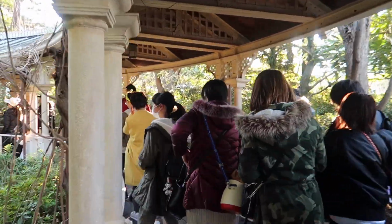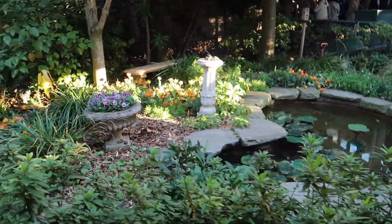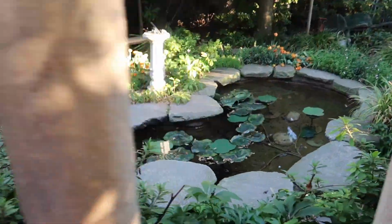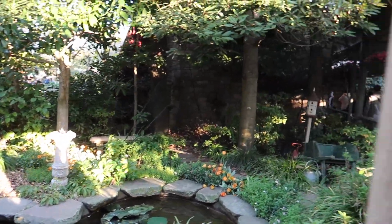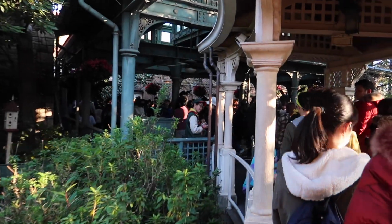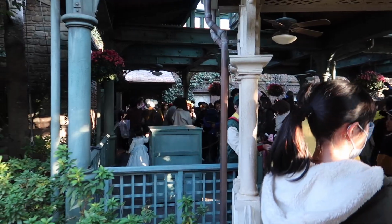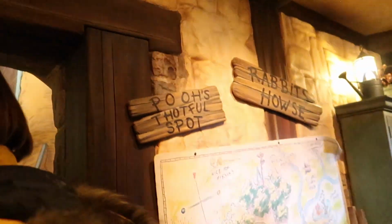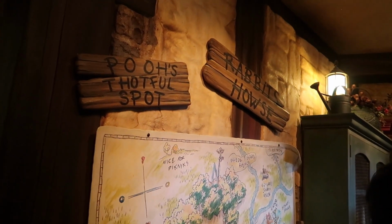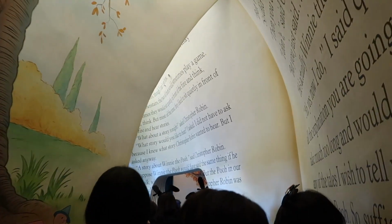It looks better at night, but it's hard to capture at night because it's dark. But look at this beautiful little garden. Isn't it lovely? I think this is a heart. Do you think it's a heart? Maybe from some angles, but it's super cute. And then we go through here, which is where they check the fast passes, and then we go into Rabbit's house. I thought it was supposed to be Rabbit's house. I'm sure it says Rabbit's house here somewhere. Oh, there. But it's just a collection of stuff. It's not actually Rabbit's house. And then we go into the book.